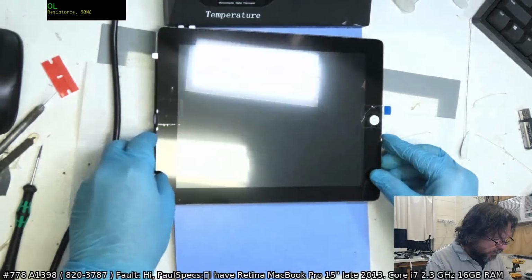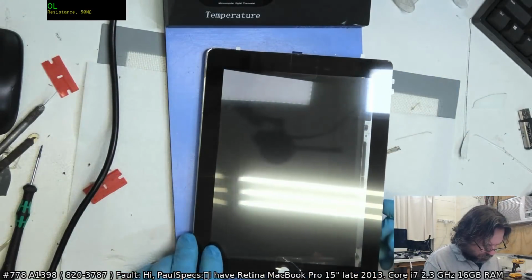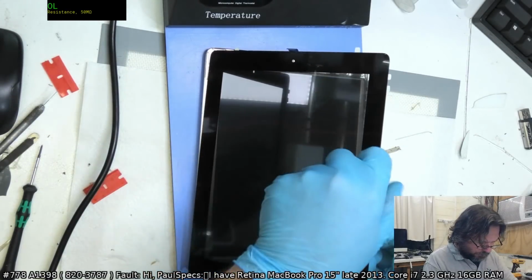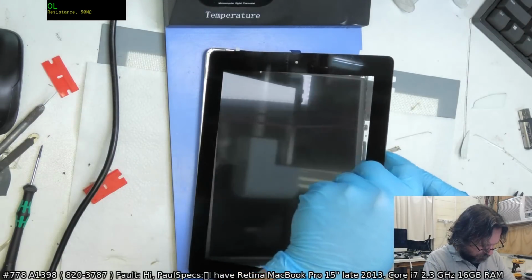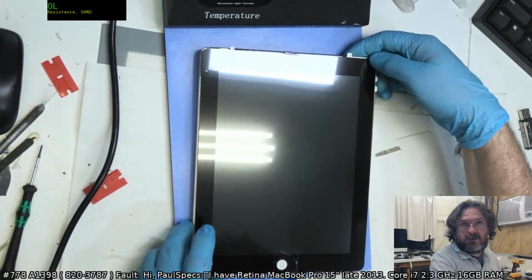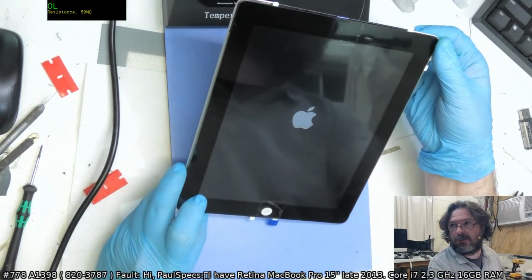Now before we stick it down, we'll actually start it up to make sure it actually works. And please, someone do remind me to take the, what do you call it, the inner protector off. Alright.